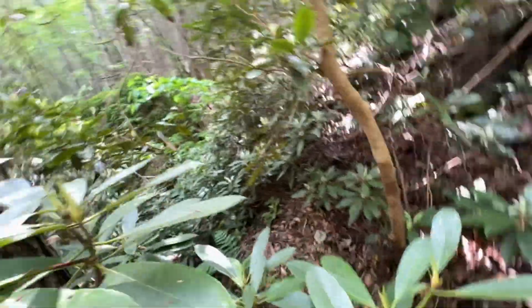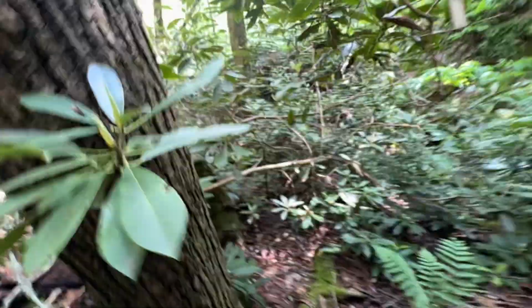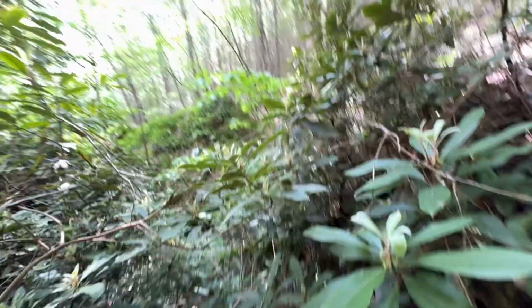We're going to pop out right here on top of the waterfall, and then from there, we're going to work our way down to the base. It's not the only way in. You can come in from on top, you can come in from the bottom, and you can come in from the backside as well. So there are three ways in.